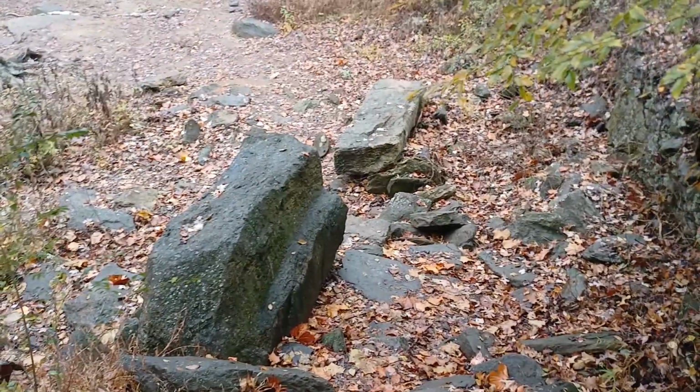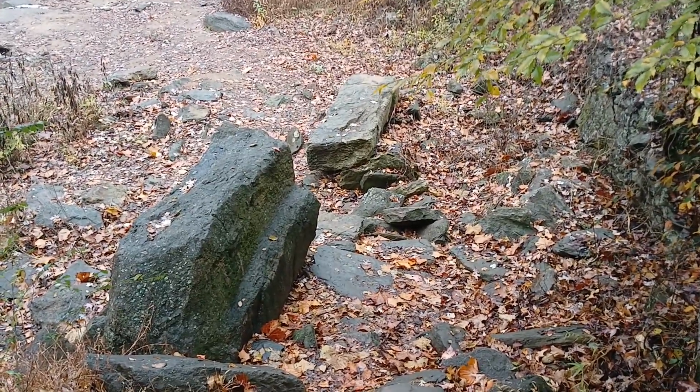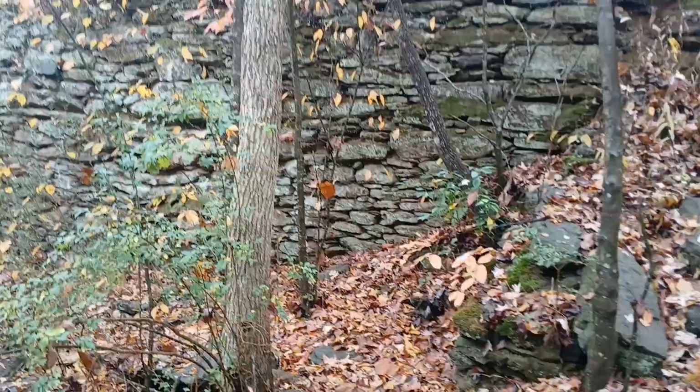Now imagine how they moved those stones back in the 1800s. Amazing. And some more of this beautiful rock work.